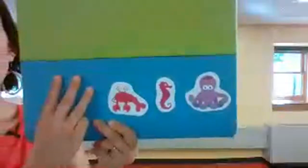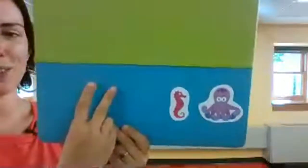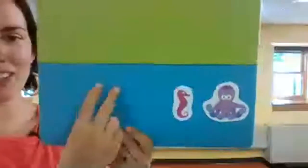Three little ocean friends looking for a clue. Glub, glub, said the lobster. And now there are two. Can you put up two fingers? One, two.